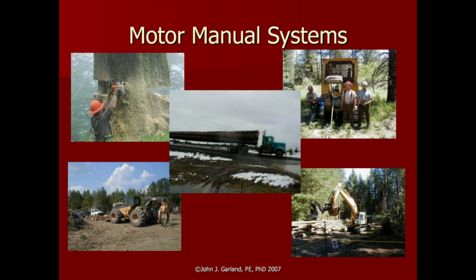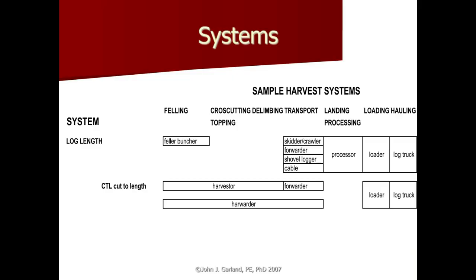Well, the motor manual systems that we are dealing with are fairly common, but there are quite a bit of variations to it. Skidder, crawler operations. Some areas we do tree length operations. Others are log length, and sometimes the felling gets to be a little more unusual in other places. The one that has gotten the most interest most recently is the log length system, in which the trees are cut maybe with a feller buncher. They're moved to a landing by way of various means.